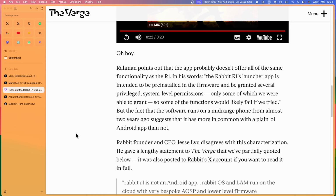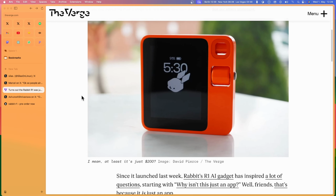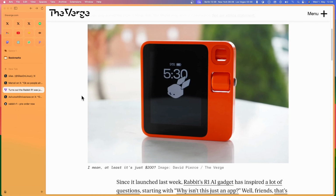Which is true. They have their own reasons for making this more than an app. And the fact that this is probably just an Android device anyways also makes sense. Because if you use the parts of an Android phone, essentially, with a scroll wheel added to it, you wouldn't necessarily want to make up your own special operating system. Android is an open source system. The Android Open Source Project exists. Just using that as a base system for your mobile device is a very logical solution because you don't need to make up your own thing.